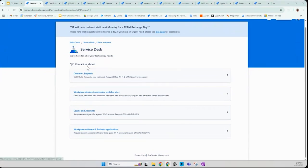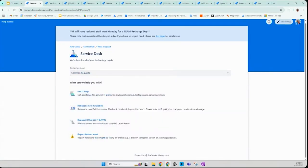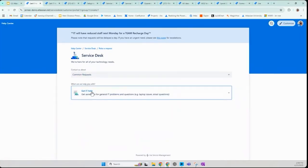Okay, so here we see how the department has configured their request types in a tree hierarchy. This should help the user be able to find the request easily versus filling out just a general form that doesn't have automations built in for quick routing on our end. So we're going to click into common requests and let's select get IT help.